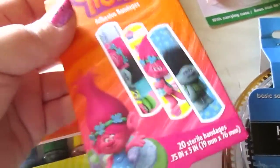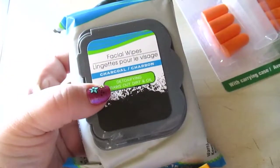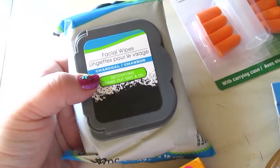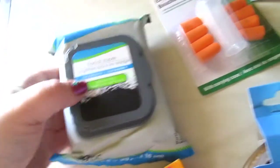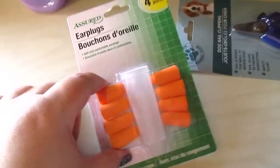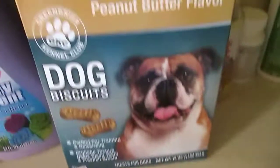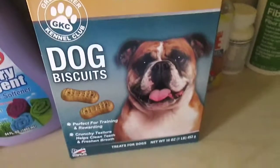Needed some more Band-Aids, and Connor picked out Trolls. Facial wipes, the charcoal wipes, love these, absolutely adore them. They are great. These are my favorite headbands. With some earplugs, random dog nail clippers, and some peanut butter flavored dog biscuits.